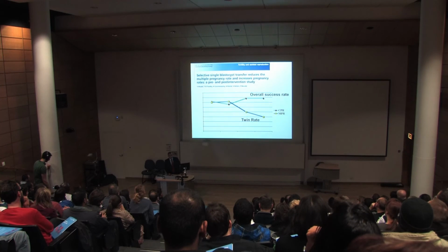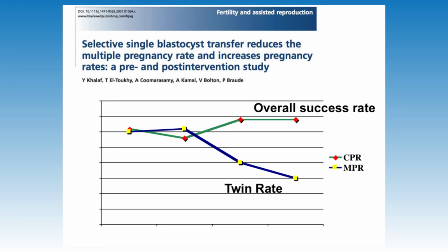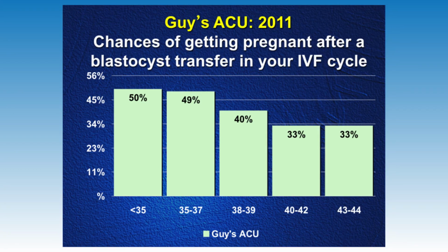We did a lot of research on that and published a paper a few years ago demonstrating that transferring a single embryo could maintain a good success rate and at the same time minimize the risk of multiple pregnancy to your treatment. And as you could see here, we achieved very good success rates with transferring blastocyst in your IVF treatment, and you can see the good success rate maintained even in age groups above the age of 40.